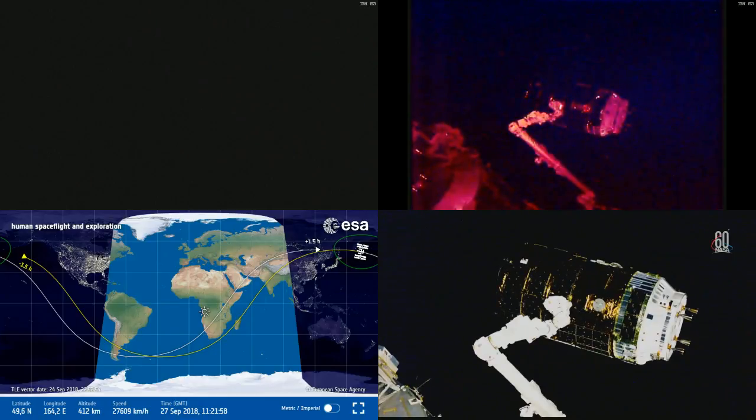HTV still approaching, just under 10 meters away at this point. HTV and International Space Station in orbital nighttime right now. You're seeing the views, the cargo vehicle and robotic arm lit from the external lights of the International Space Station.